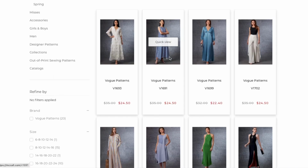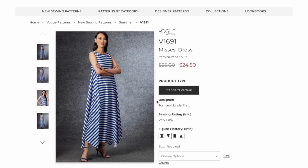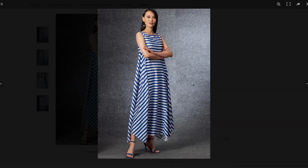Next, this looks appropriately summery, lightweight, kind of loose fitting dress. Okay, let's zoom. So we've got sleeveless, and I don't know if these are godets or how we're accomplishing all of this fullness, but the asymmetrical hem is really pretty. I like how they dressed this up too. That's also a really interesting styling choice.